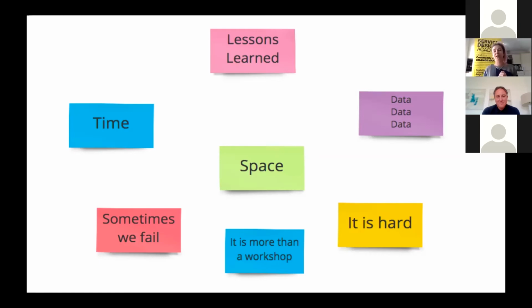And the last one there, it is hard. Service design is great fun. The workshops, the experiences are great fun, but the implementation, it is hard, okay? Because you're asking people to change their ways of working, and sometimes it's not an easy journey, but we're all here to support you, so please do give it a go.